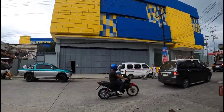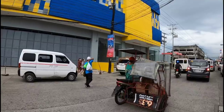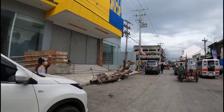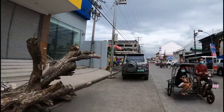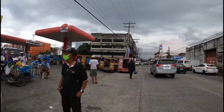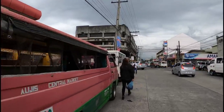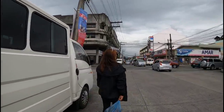And this is the side entrance to the Gaisano Mall. I guess this is the delivery entrance. And the main entrance for the people, visitors, just around the corner. There's a lot of jeepneys parked around here at the moment. Just around the corner here is the new mall.